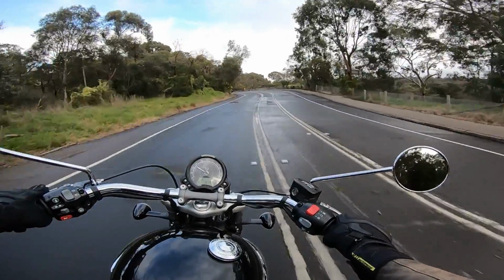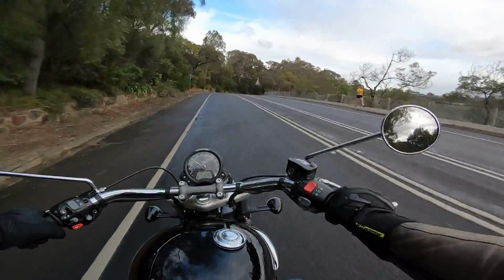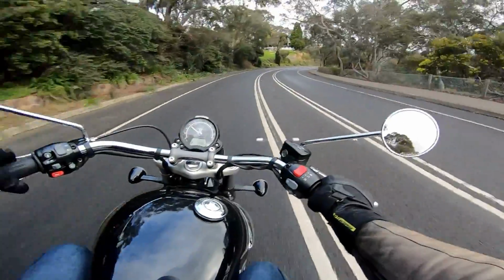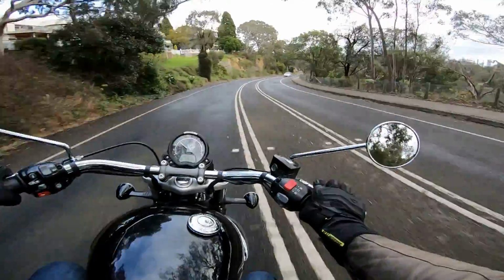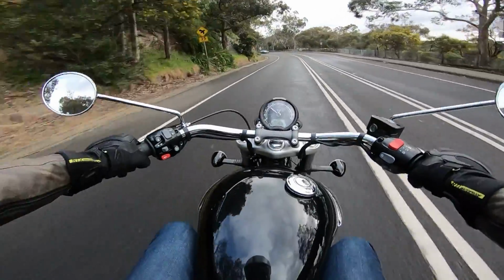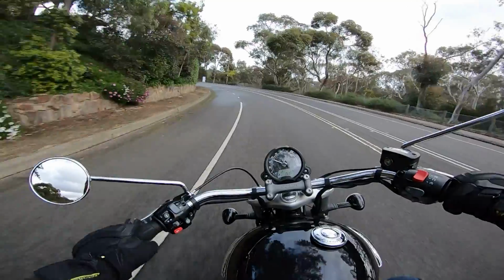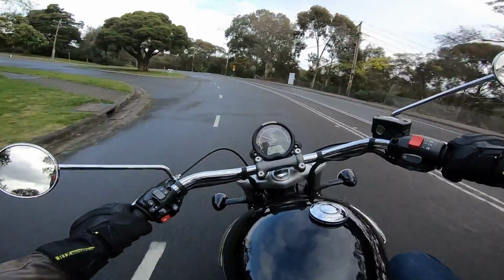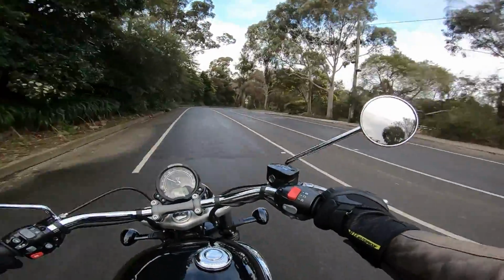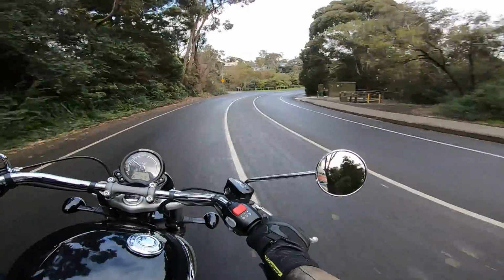What I meant when I was saying the Speedmaster makes you feel like a king, it's really this seating position. I feel like King Arthur on his throne, telling people what to do. The big glass of mead. It's got lovely big levers like you'd expect from a cruiser, and thick grips. They're concaved grips. I feel like I could do seriously long days on this motorcycle, and I just might.